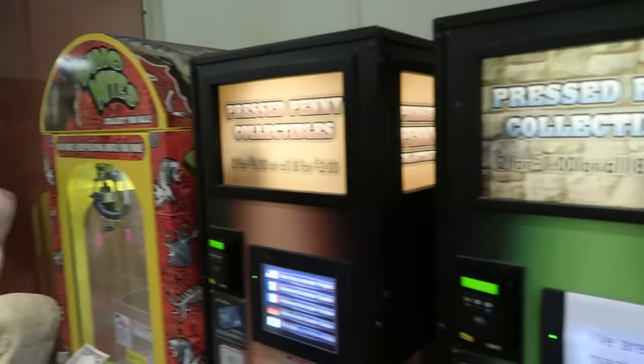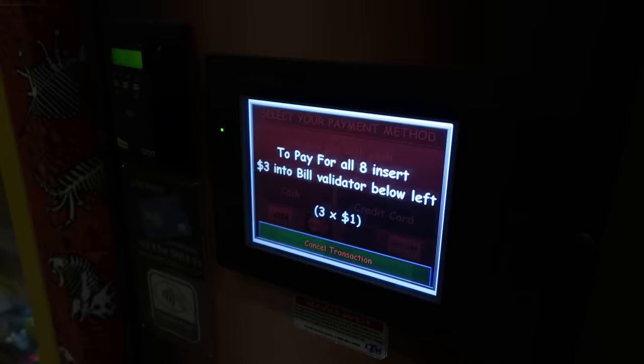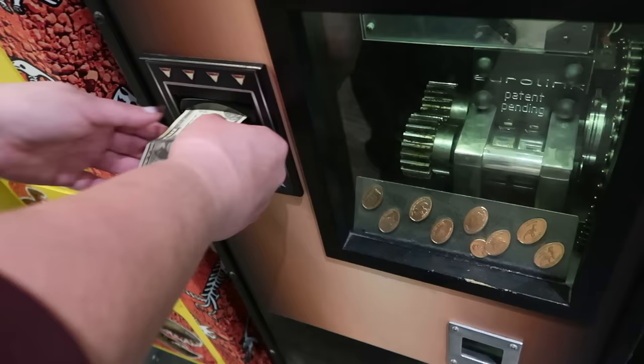So you want some pressed pennies here? I do. We haven't even hardly seen anything yet. They have Sue, and they have a Sue pressed penny. So I'll take all eight. You get eight for $3. That's a deal. Eight pressed pennies for $3? Yeah, that is a good deal. I work in banking. You work in banking? Yeah. Alright, I don't know how to math. Is it not taking that last dollar? There we go.